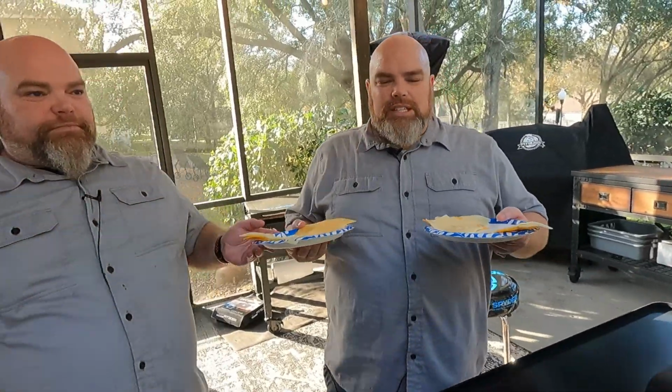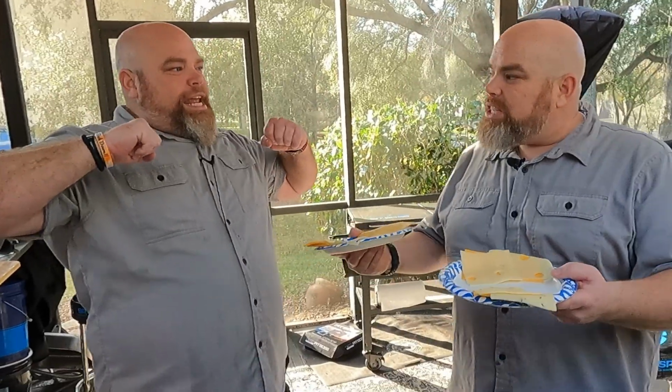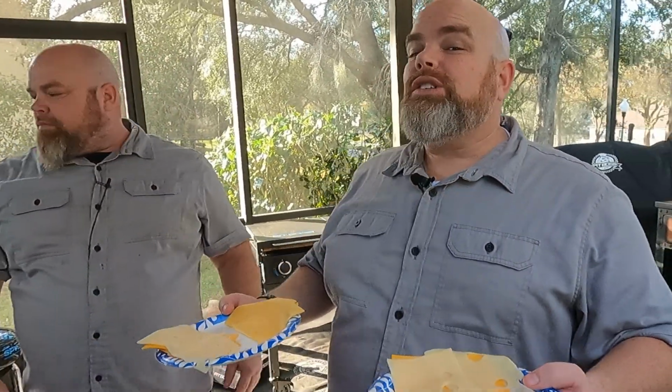So we've got these all plated up, ready to go. Griddle's nice and toasty. Brett, tell people though the different cheeses that are going into this one, or I guess the groceries. We are gonna try grilled cheese 4 ways.